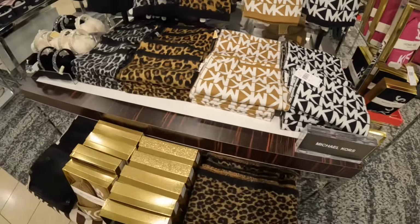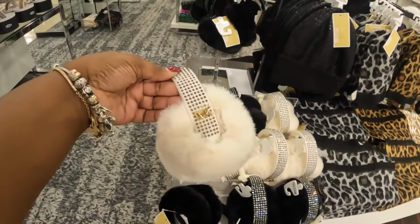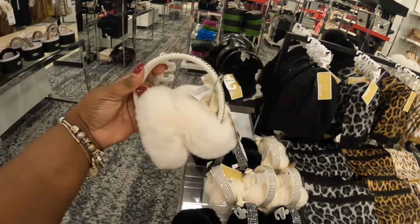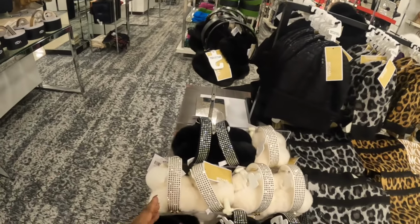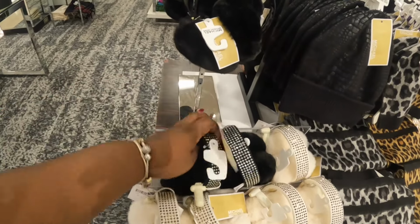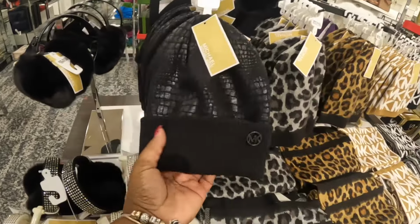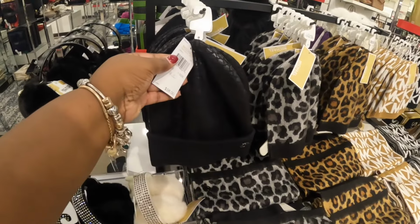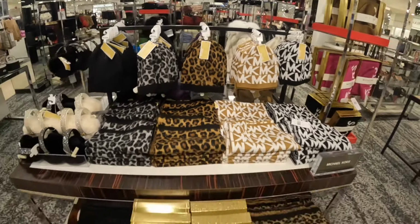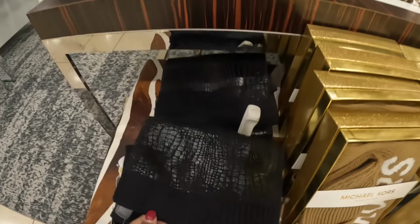Scarves. $68. Missing a lot of bling. Earmuffs. Look at this one. That's the MK and silver on the side. And this one, it's more like a hat. These hats are 58. The scarves, and it's also a matching scarf for that one.